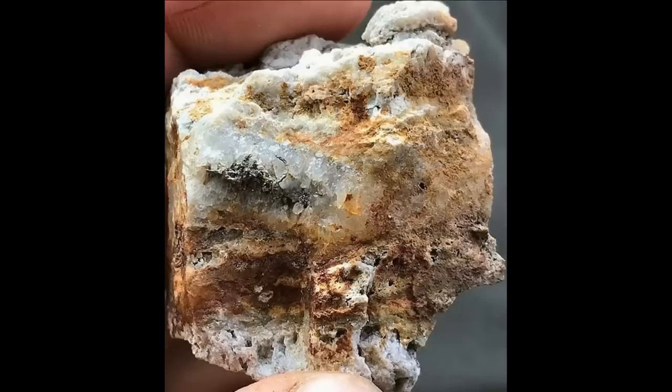Here's a piece that was found by a friend of mine. We were out metal detecting together, and you can see there the wires of pale colored gold. This is also an electrum specimen, and it was found with a metal detector. And is a beautiful example of the kind of gold that some of the high-grade mines in Nevada produced.